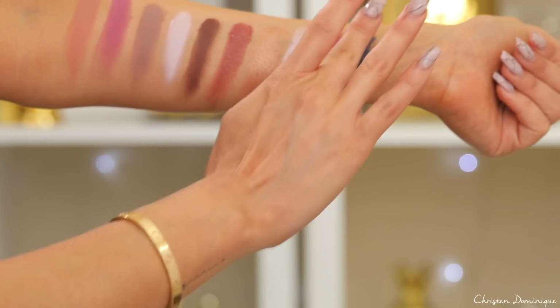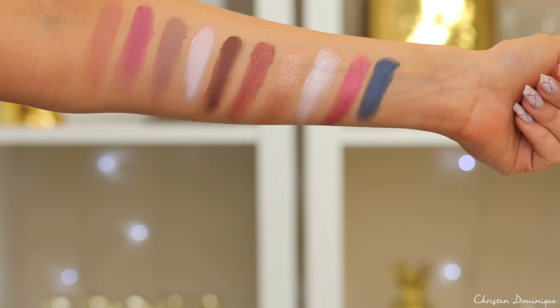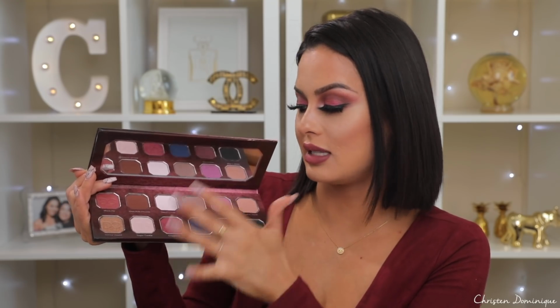This is a cobalt blue, and it's like a deep cobalt blue. It's very intense, very creamy. It glides on the eye so beautifully. I love this all over the lid. It looks so good all over the entire lid as like a bam, or on the lower lash line if you want to keep it subtle. This blue mixes well with all of these shades because they all have some type of blue undertone. So it just goes perfect with everything in this palette.